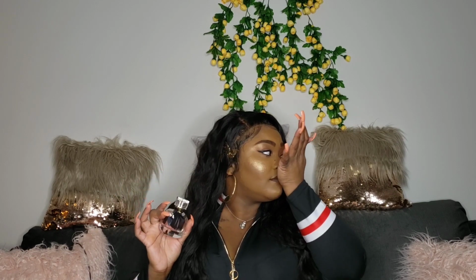This is a sexy perfume. Very sexy, very sensual. It just smells so good. Honestly, I've sprayed this like 10 times already and I don't want it to go down too fast, so I'm trying to, you know, keep my composure, honey.